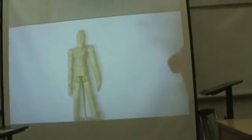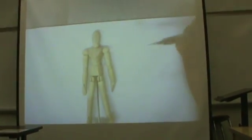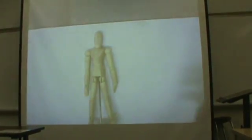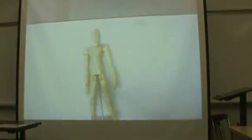This model actually helps show basic proportions and shapes of the body. As you can see, the head is almost like an oval, and you have the joints and shoulders as circles and so on. It helps with positioning. If you wanted to draw someone running, you could pose this, and it'll help you.